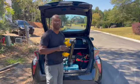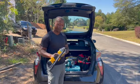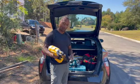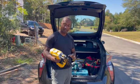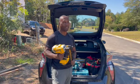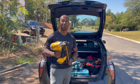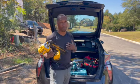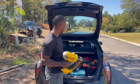But this is very convenient, guys. This is the DeWalt nailer, and it works just as well as those compressors. The only thing is you can't go as fast. You can't pop as fast. But for a real small job, this is a good tool to have.